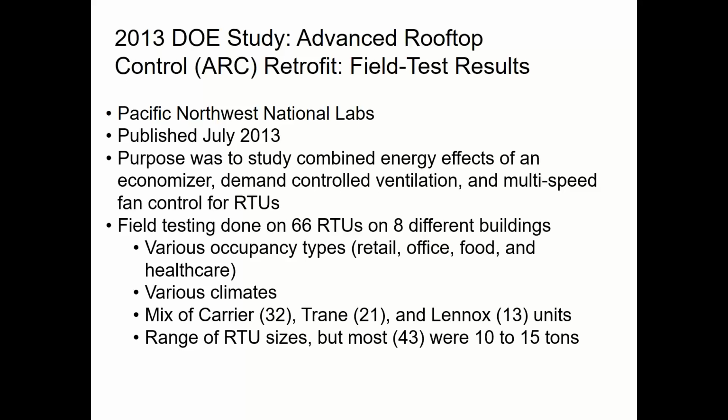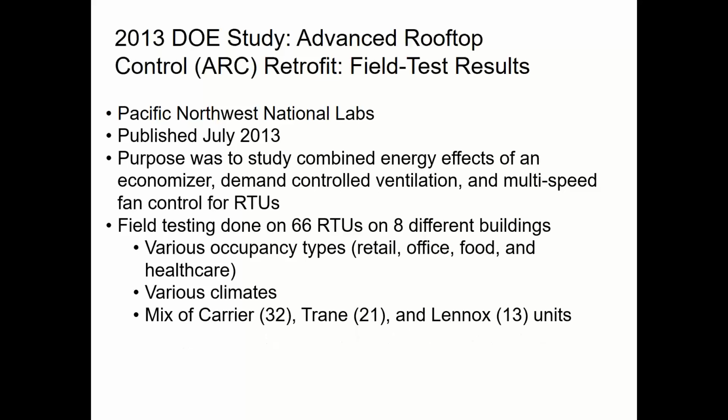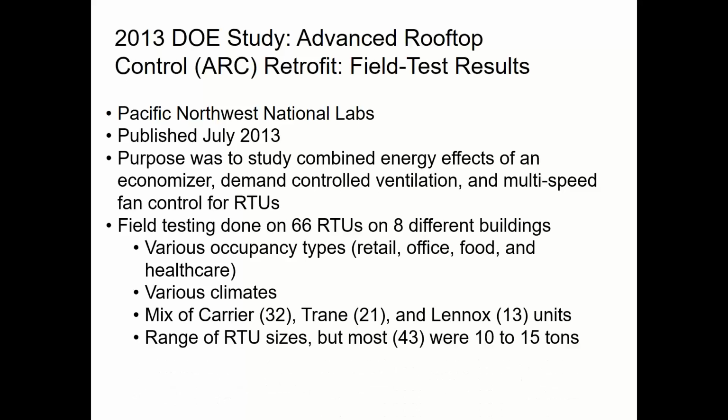But that target range is kind of the sweet spot, because the smaller the units are, the harder it is to make any energy saving things pay back, because they're so small, they don't use that much energy, right? And the bigger units, there's just not a lot of volume of them, manufacturing wise and installation wise. So this middle range, 10, 12, 15 ton units, is kind of the point where it does make a lot of financial sense, and there's a lot of them in the market.